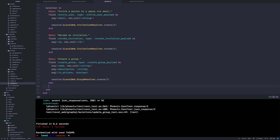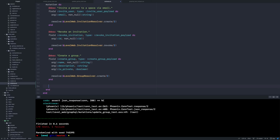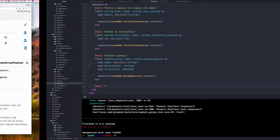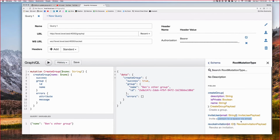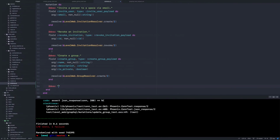Cool. And these describe strings here get used in the documentation. So see, it's pretty nice. I like it.